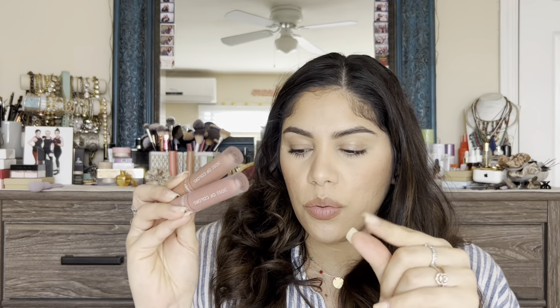And let me go ahead and swatch the shade Truffle for you guys. I don't have either of these on right now. I literally just have the lip liner on my lips right now. And here's the shade Truffle. You can see it's a little more mauvey pink. Really great. You can get these in a set that comes with the lipstick as well as the lip liner for around $24, between the $25 to $30 range. I don't remember exactly, but I did really enjoy these.